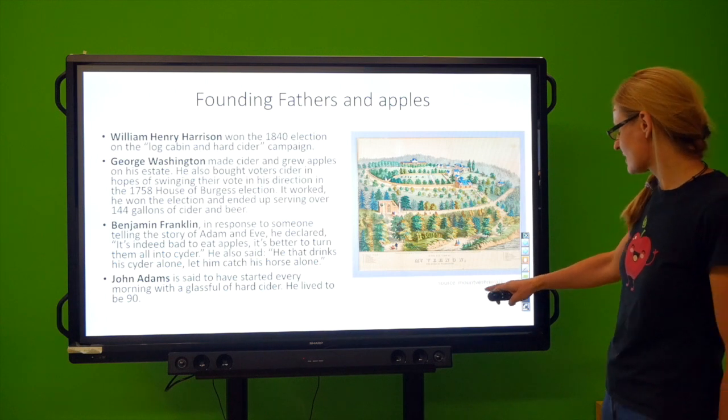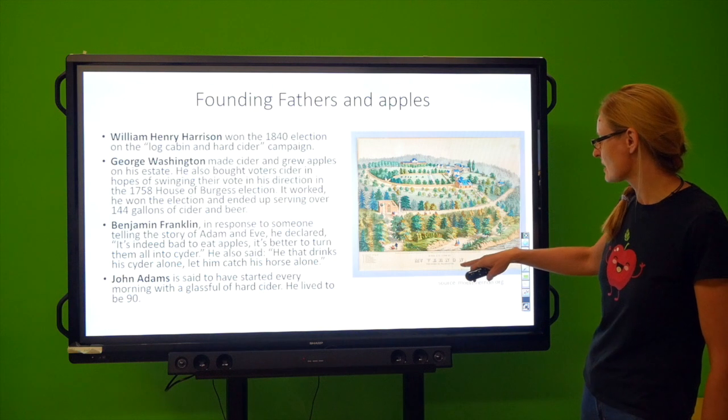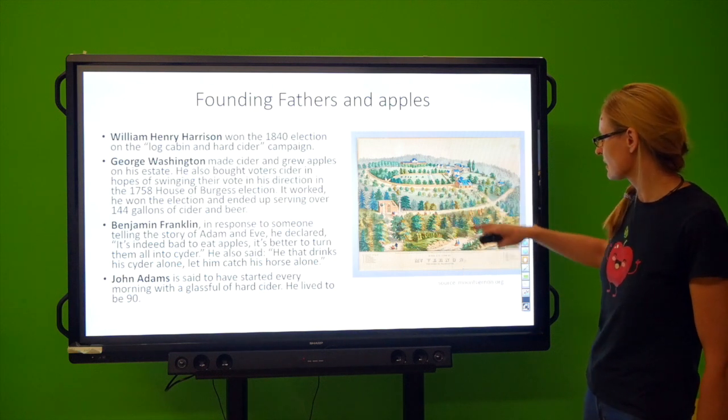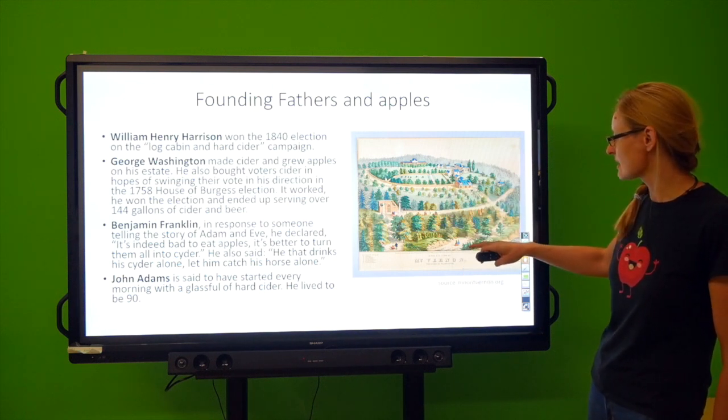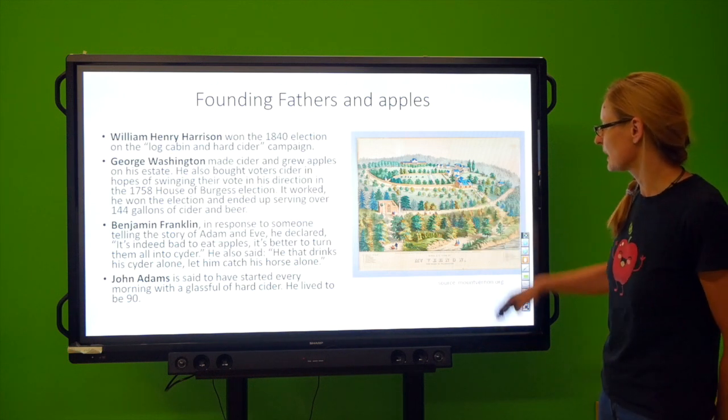George Washington's Mount Vernon in the 1750s. His giant estate looked like this. Over the next 2 or 3 decades, a lot of apple trees were planted in here.